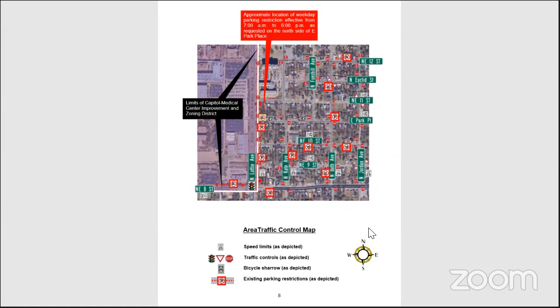I might want to note that the area traffic control map that's on display for you does show there's quite a few parking restrictions that are already in place in the neighborhood to address, I would presume, nuisance parking. You will notice that on the left side of that screen, there's a label with white lettering that says limits of Capital Medical Center Improvement and Zoning District. And within the limits of that particular district, state law establishes that it's the University of Oklahoma that controls all parking within that particular boundary. So aside from that, I'm happy to answer any questions that you might have on this application.